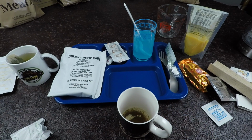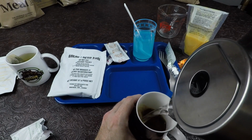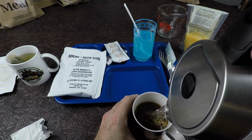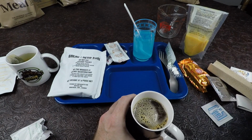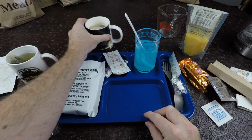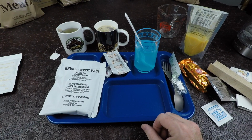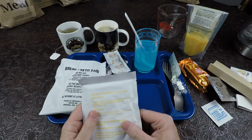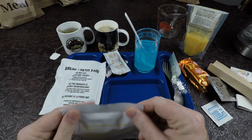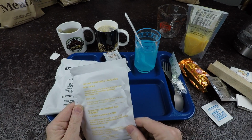It's like your standard issue instant coffee. Do that. We'll set that off to the side. And then we gotta, that needs to go. We have our instant vegetable couscous. And this is, how much water?